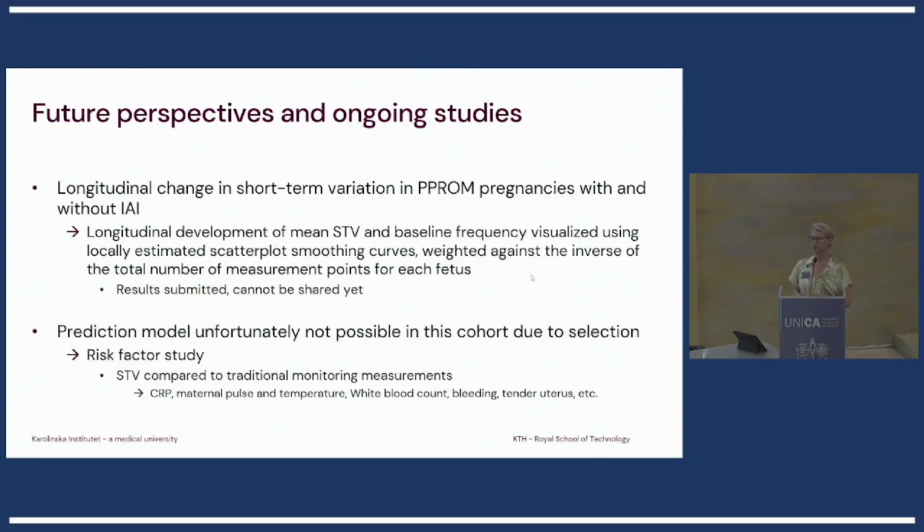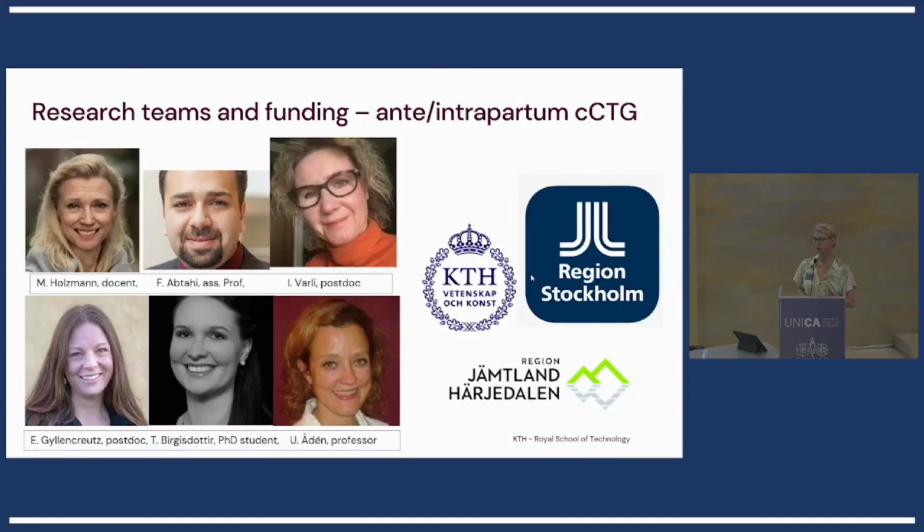We wanted to perform a prediction model, but due to our study design, we came to the conclusion we cannot do that, but we are performing a risk factor study. There are several risk factor studies comparing lab estimates, CRP, white blood count cells, clinical pulse, temperature, etc. But we want to compare the short-term variation with the traditional risk factors to see if we can add a diagnostic tool.